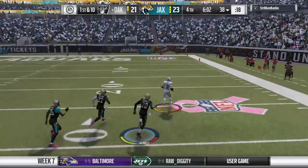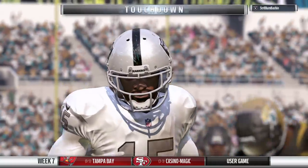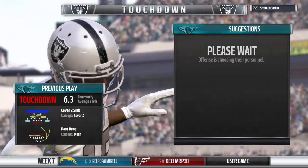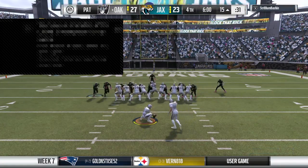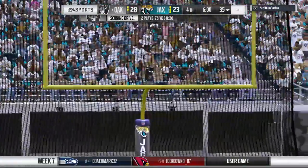Crabtree with it over the middle. 20, 10, 5, and all the way in. Touchdown, Oakland. Michael Crabtree with his second touchdown of the game and 5th on the year. And the Raiders have moved out in front here in the 4th quarter. And he knocks it through.